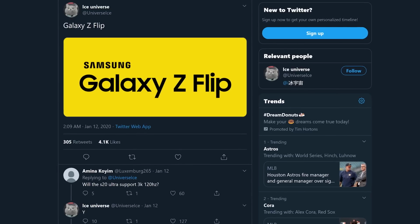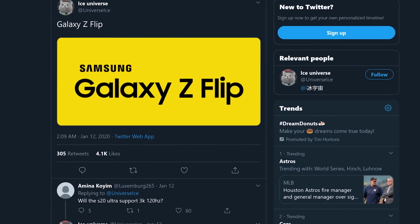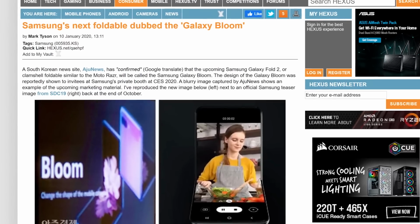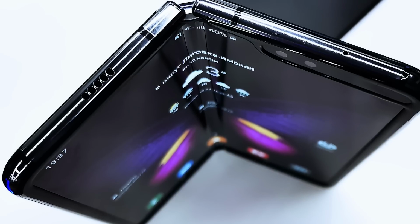The mystery about Samsung's clamshell foldable is increasing. Notorious leaker Ice Universe claims the phone may be called the Galaxy Z Flip, which makes a bit of sense given the device's similarity to older flip phones. But another official looking leak names the phone as the Galaxy Bloom. I mean, it doesn't really matter what it's called as long as dust doesn't get in the hinge and people don't try to peel the screen off. I think Samsung would call that a win.